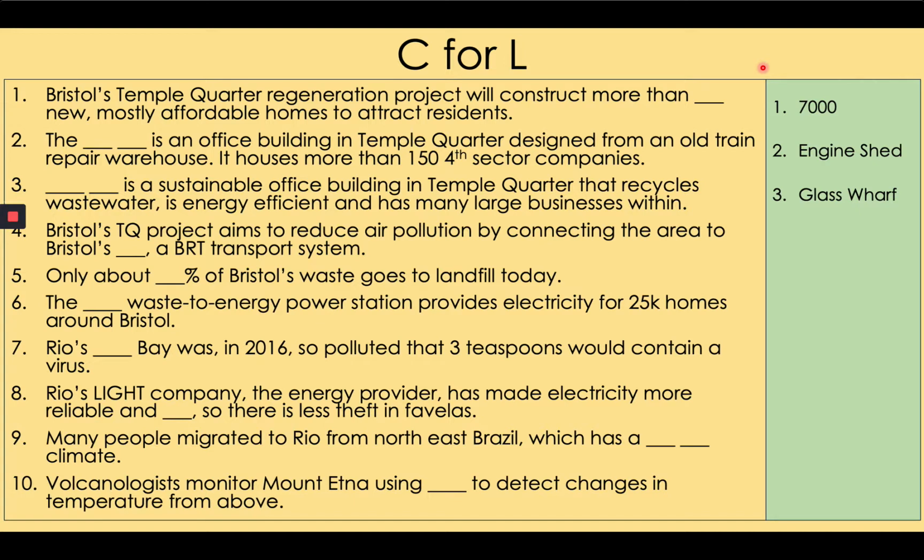3. Glass Wharf is a sustainable office building in Temple Quarter that recycles wastewater, is energy efficient, and has many large businesses within. 4. Bristol's Temple Quarter project aims to reduce air pollution by connecting the area to Bristol's Metrobus, a BRT transport system. 5. Only about 8% of Bristol's waste goes to landfill today. 6. The Avonmouth waste-to-energy power station provides electricity for 25,000 homes around Bristol.